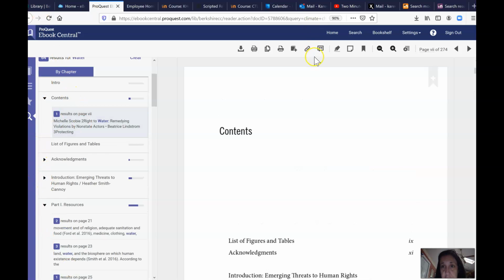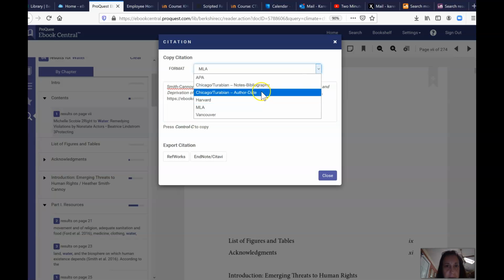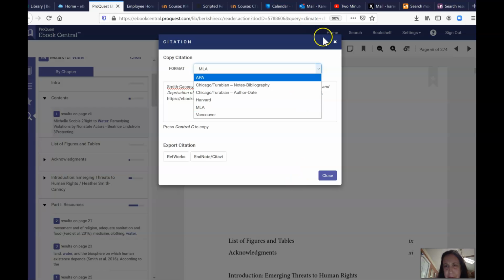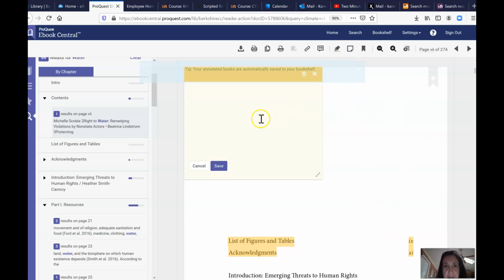If I want to cite the book, I have citations right there, and they give me a choice of MLA, but they also give me a choice of APA or Vancouver or Chicago or Harvard. Most people use either APA or MLA at BCC, and sometimes Chicago Turabian. I could also print out to PDF. I can even highlight sections of the book and add notes if I wanted to.